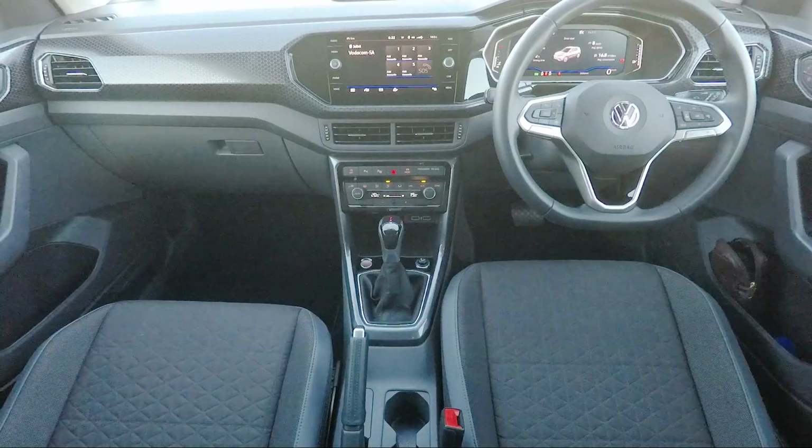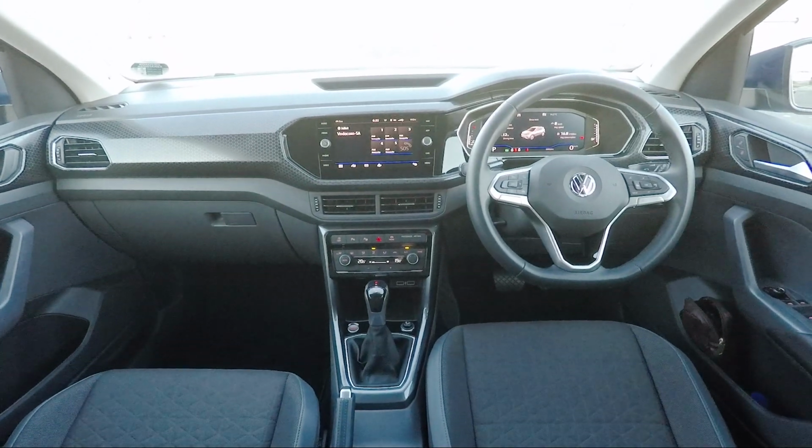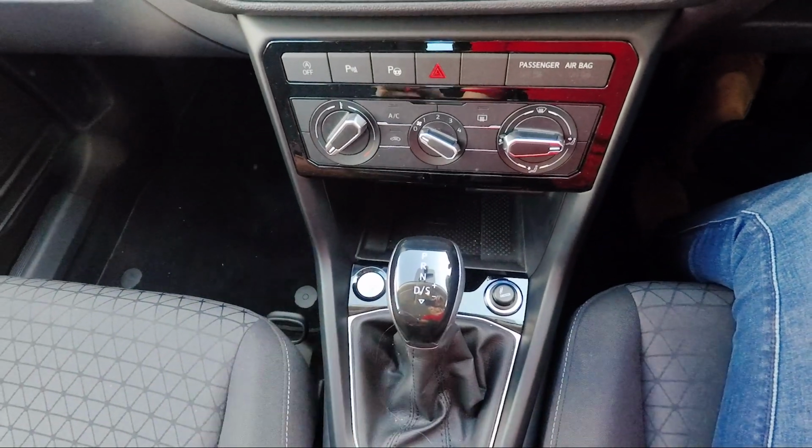But I've had a couple of problems. I had the other T-Cross test car, and when I would press start, it happened about 4 times over the 5 days that I had it, the engine wouldn't start. It kind of went like it was trying to start. So I'd press the button again and it would start perfectly. The wonderful people at VW are checking that out.